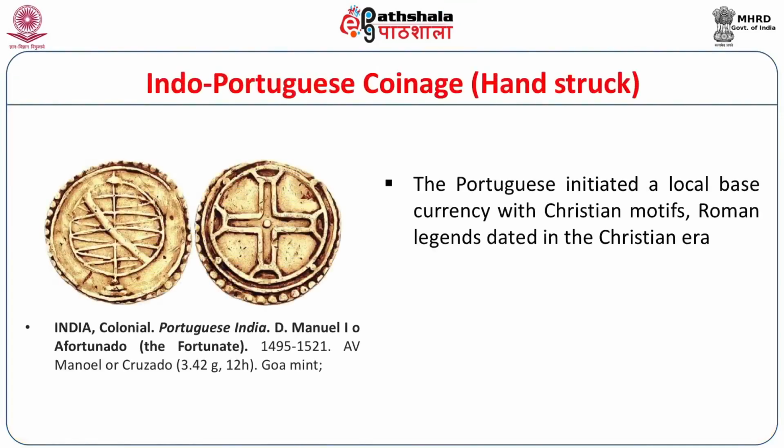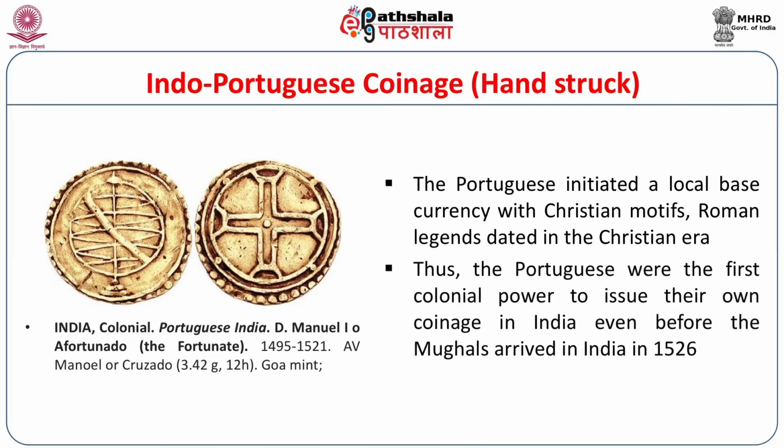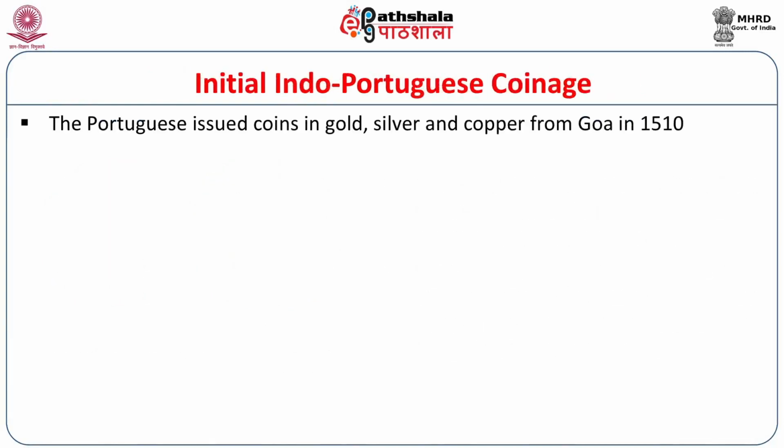The first gold coinage of the Indo-Portuguese was issued very early under the period of Dom Manuel, somewhere around 1495, and these again had the cross as the main emblem and a kind of armillary sphere on the reverse. Interestingly, these coins were issued much before the Mughals arrived in India in 1526. So that makes the Portuguese the first colonial power to actually issue their own coinages in the Indian subcontinent. So the Portuguese, apart from copper, also issued gold and silver coins.